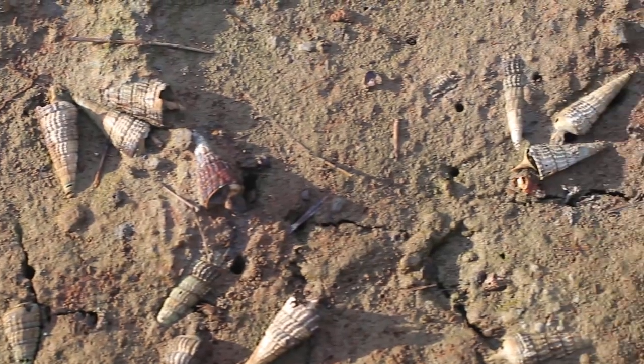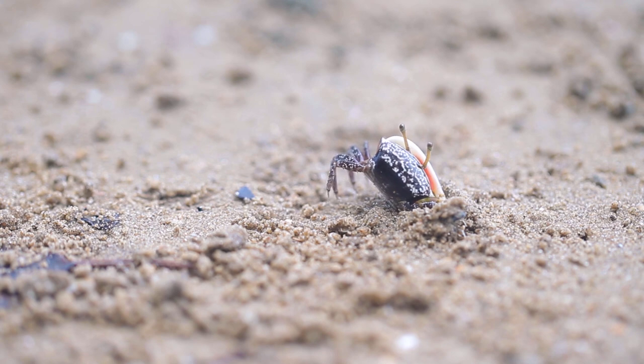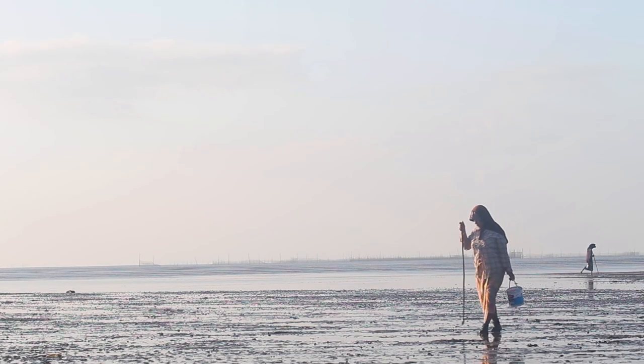Still in its early stages of restoration after 3 years, we are already seeing a lot of marine life come back. This has been very encouraging to people on the island.